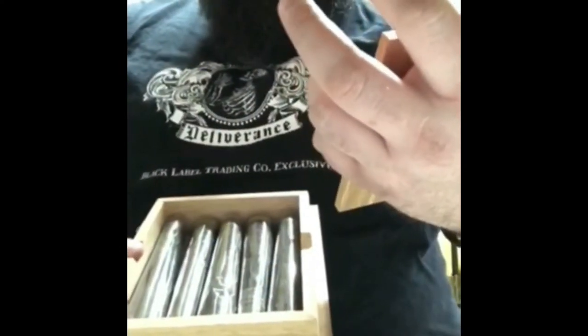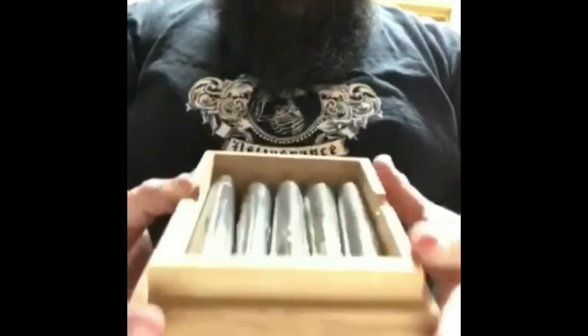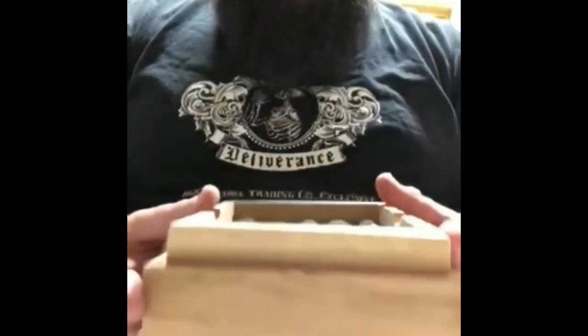Oh, very cool. And they have a Hemingway quote saying, "We are all apprentices in a craft where no one ever becomes a master," Ernest Hemingway. And then, of course, the sexy part, the fun part, the cigars. So, 10-count box, what cool packaging.